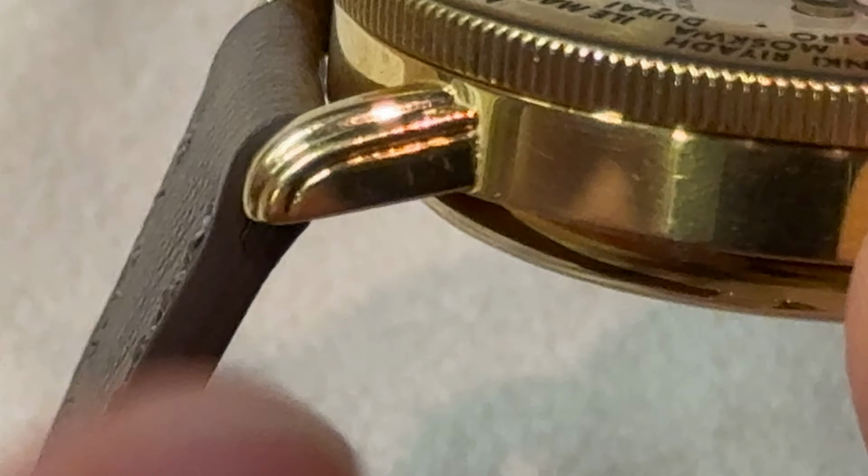Here what we have is a cream dial with a pebbly texture and mixed with blue accents on the circumference. The dial also has this pebbly texture. You might see it if I zoom like this. Blued hands, as you can see. The running seconds counter is at the 9 o'clock.